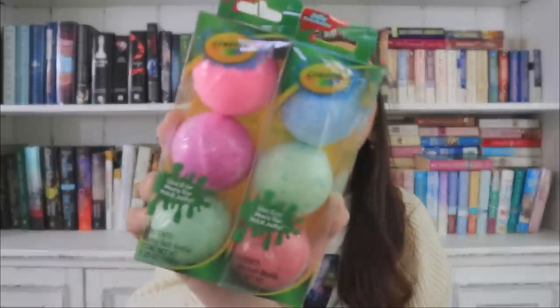Wow, I'm kind of intrigued. What do they mean by jelly? I wonder what that's like. And I wonder if these smell like anything. Maybe it says, but I'm not entirely sure. But anyways, you get three bath bombs to a package.